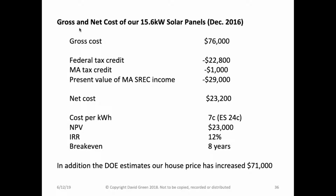The cost per kilowatt hour is simply calculated by taking the cost of the array, $23,200, and dividing it by the number of kilowatt hours that is guaranteed to be produced by the panel manufacturers for my array. It's a very simple calculation, but it gives you a number you can directly compare to what your utility bill tells you. The net present value, which is a financial term, basically means total profit. The total profit on this investment is about $23,000 over the lifetime of the investment.